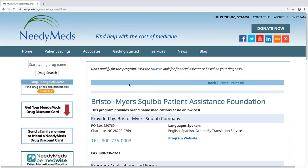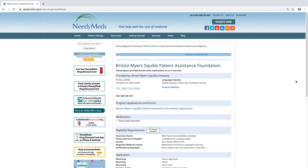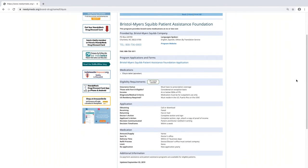There's currently only one prescription assistance program available. If there was more than one, you would see it in this blue bar. For example, it would say program one of two or program one of three. And if there was more than one prescription assistance program available, the ones that offer the most assistance will be listed at the top and the ones with less assistance will be listed at the bottom. I'm going to make the screen a bit smaller. Don't worry about being able to read the font. I just wanted you to get a quick glance at what the prescription assistance program page looks like.